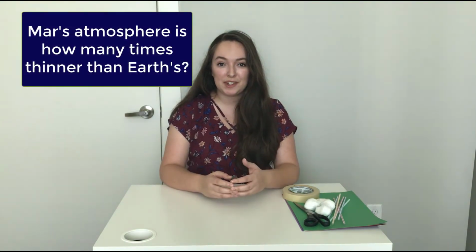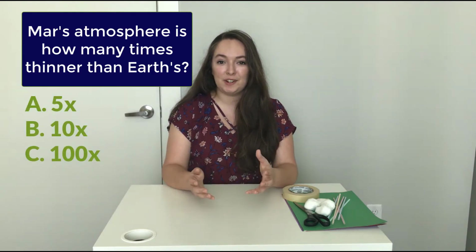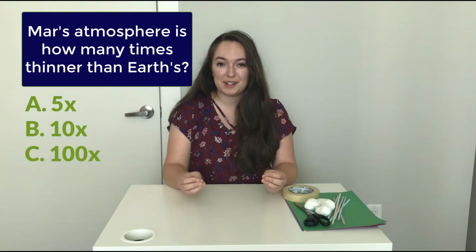So how many times thinner is Mars's atmosphere than Earth's? Do you think it's 5 times thinner, 10 times thinner, or 100 times thinner? If you guessed 100 times thinner, you're right. Mars's atmosphere is a lot thinner than Earth's, and it's why humans can't breathe on it. However, since the atmosphere on Mars is really, really thin, there's not enough gas to slow our spacecraft down. And so we would need to create a device for the spacecraft to use to safely land on the planet.